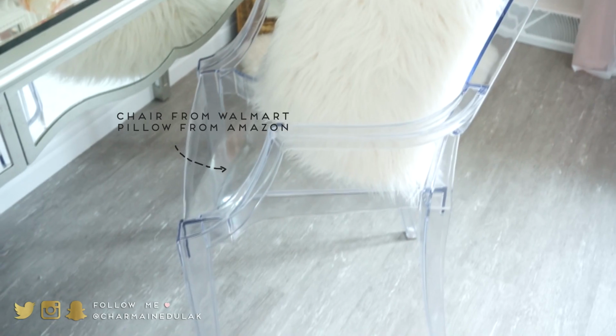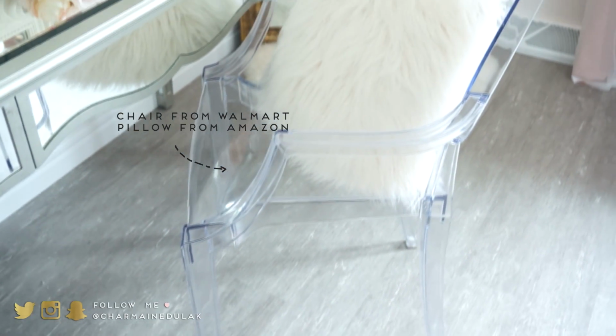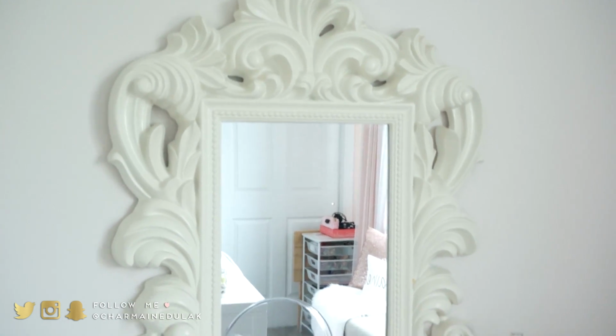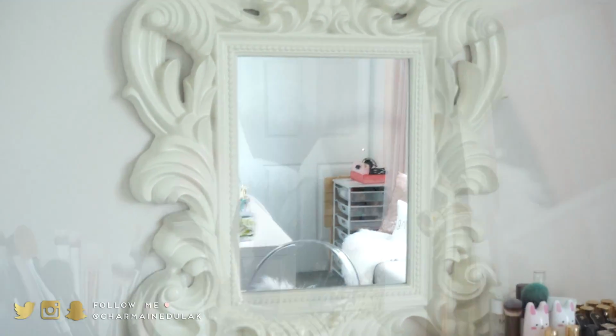They have really good furniture, you guys. I'm so happy with this desk. It has mirrors all the way around. I love it. And then this mirror I got from Look years ago. And yeah, I'm sure you guys have seen that.